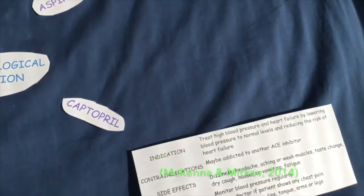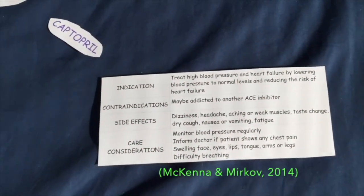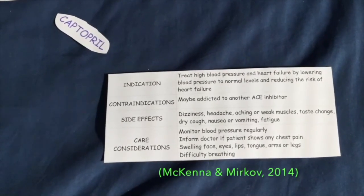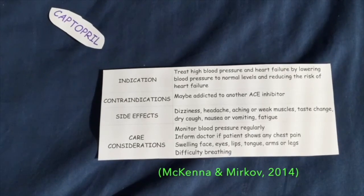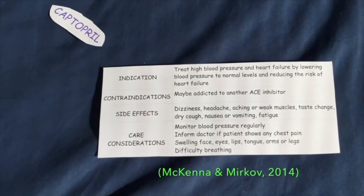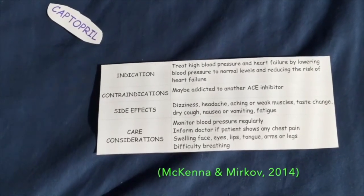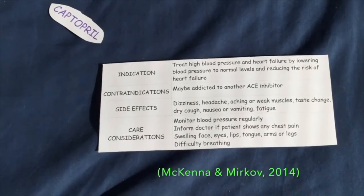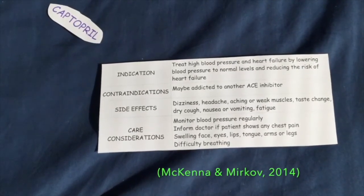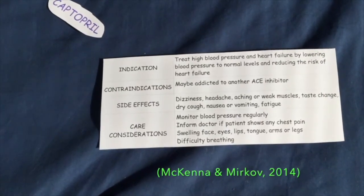Captopril is to treat high blood pressure and heart failure by lowering blood pressure to normal levels and reducing the risk of heart failure. It may be added to other ACE inhibitors. Side effects include dizziness, headaches, aching or muscle weakness, a taste change, dry cough, nausea, vomiting, or fatigue. Care considerations are monitoring blood pressure regularly and informing the doctor if the patient shows any chest pain, swelling of face, eyes, lips, tongue, arms, or legs, and difficulty breathing.